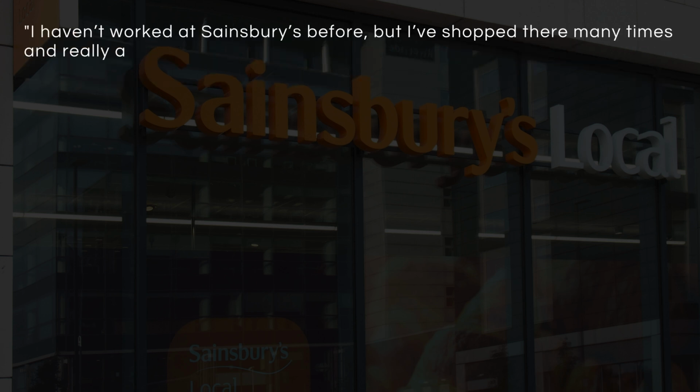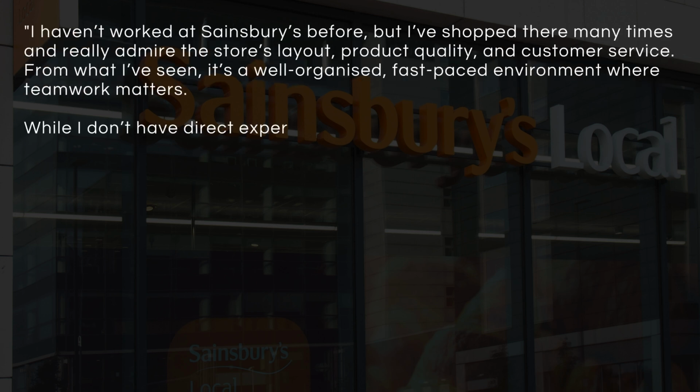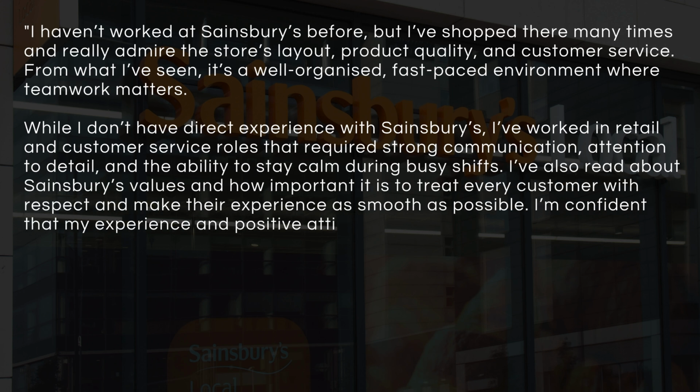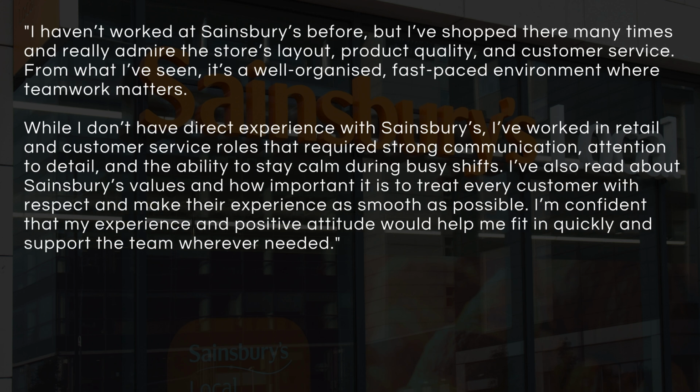I haven't worked at Sainsbury's before, but I've shopped there many times and really admire the store's layout, product quality, and customer service. From what I've seen, it's a well-organized, fast-paced environment where teamwork matters. While I don't have direct experience with Sainsbury's, I've worked in retail and customer service roles that required strong communication, attention to detail, and the ability to stay calm during busy shifts.